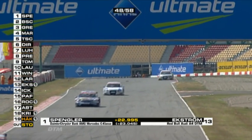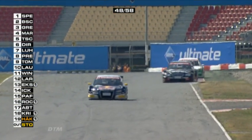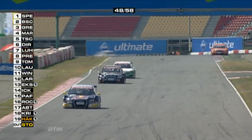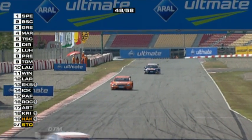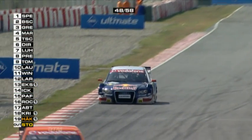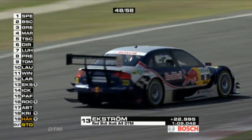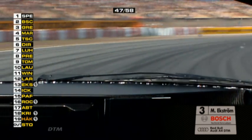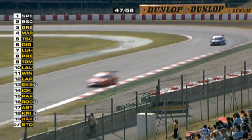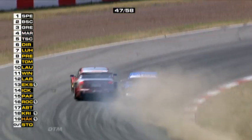Now the gap between Spengler and Ekstrom is 22.9 seconds. A very important factor of the DTM racing is tyre management, keeping these Dunlops in good shape through the stints. Remember, they run on 3 different sets of tyres through the race distance. As we go on board with Ekstrom. And Ekstrom currently shown in 13th place, having made his pit stop.